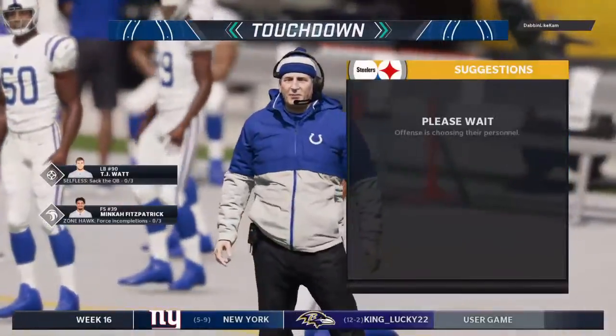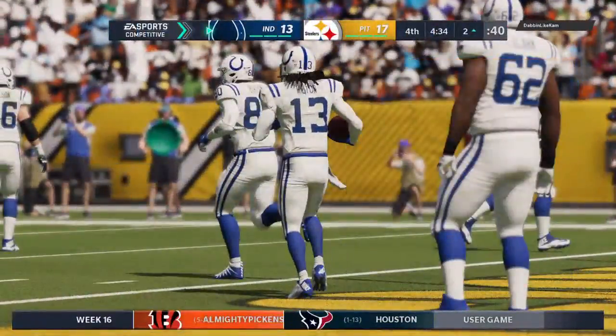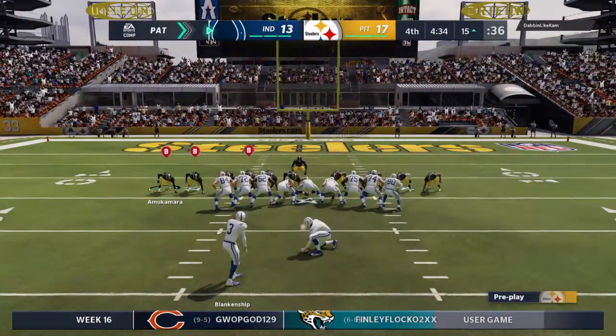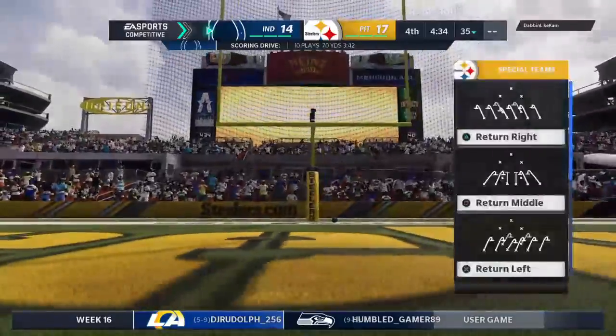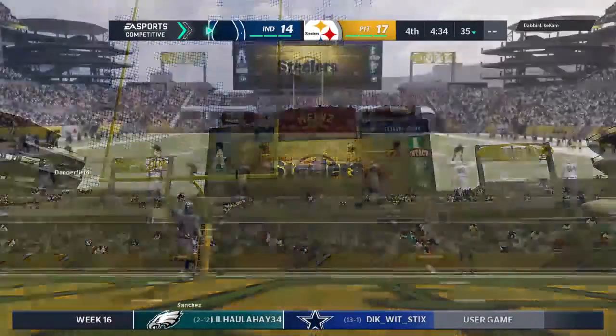It's Hilton for the Colts touchdown. Number 15, T.Y. Hilton. Sutton, his 6th touchdown of the season. And the Colts able to get this back within a touchdown. And this is up and good to make it a 17-14 game. The score, Steelers 17, Colts 14.